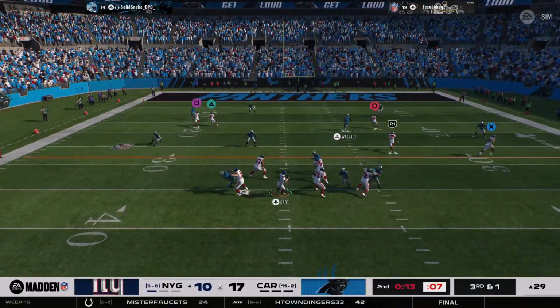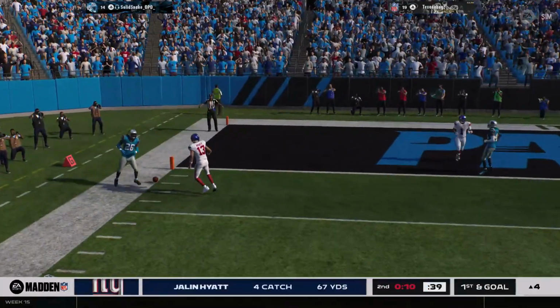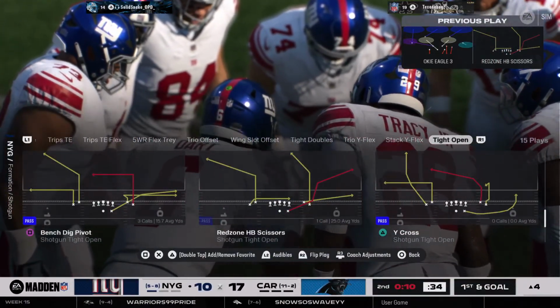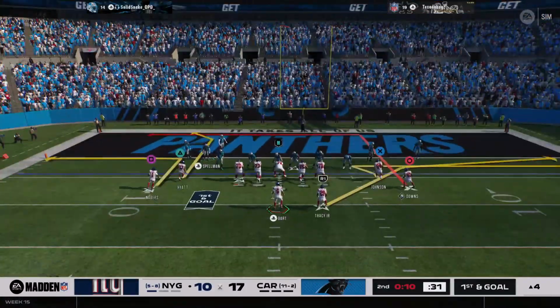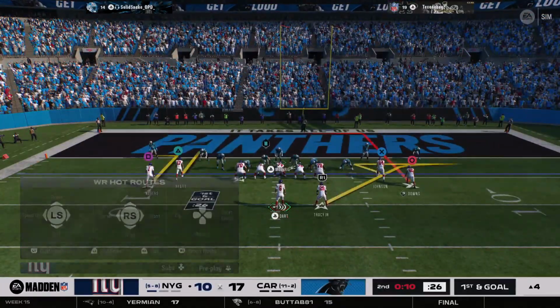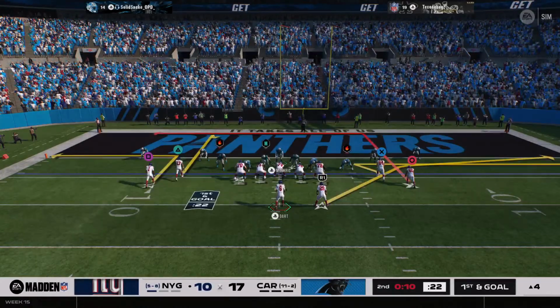Throwing, Dart. Able to find the open man. That's complete. But he's down inside the 5 at the 4 before he's out of bounds. A very important 3rd down conversion right there, because when you're trailing and find yourself this deep in enemy territory, the kicker's not even part of your thought process. You got to make it pay off with 6. Nice connection right there to set up 1st and goal.